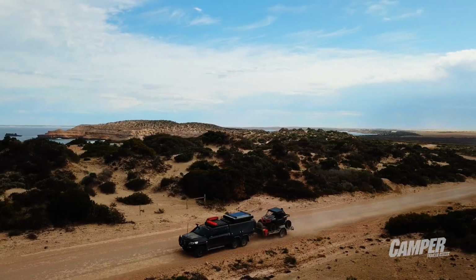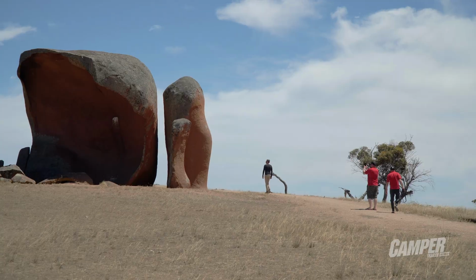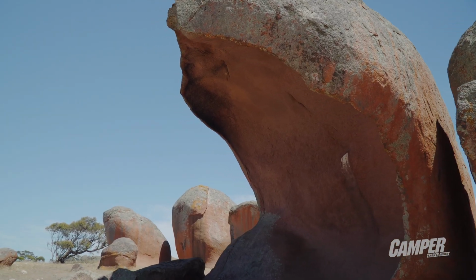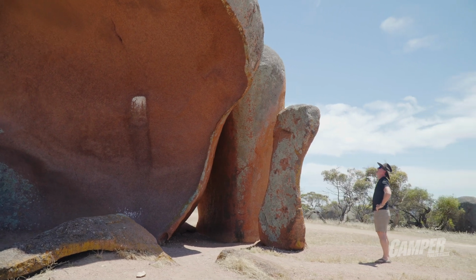Near Baird Bay are Murphy's Haystacks, an old geological formation called inselbergs. They are weathered granite, shaped by nearly 34,000 years of exposure.